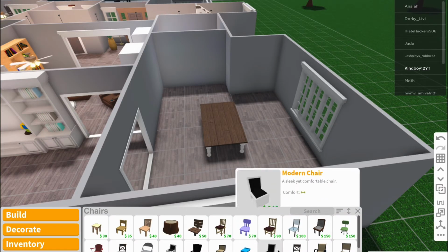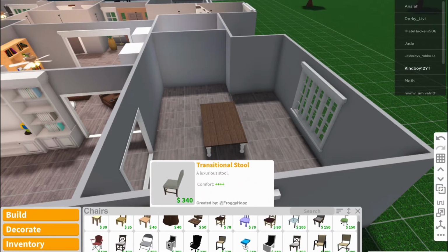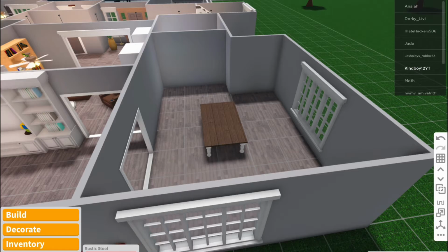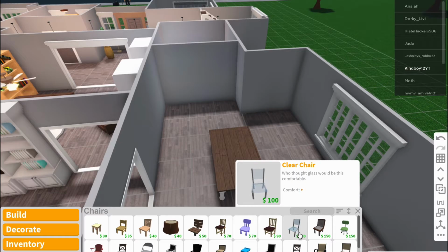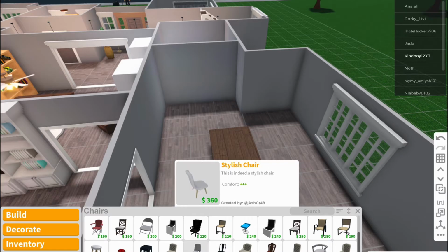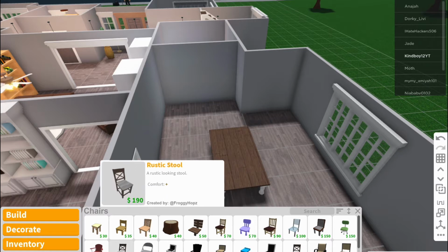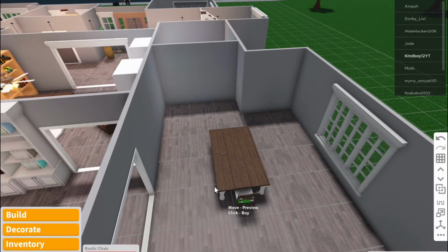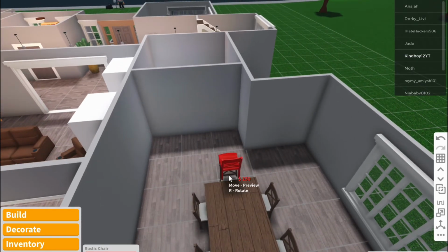Anyways, chairs. I think I'm going to get little dining chairs. They're not too expensive, are they? These don't go together at all. And these clear glass chairs, no. Those are patio chairs. I think we have no choice but to go with this, because this is a rusted stool and this is a rustic chair. Those are the same thing, but they're different heights. So, yeah.